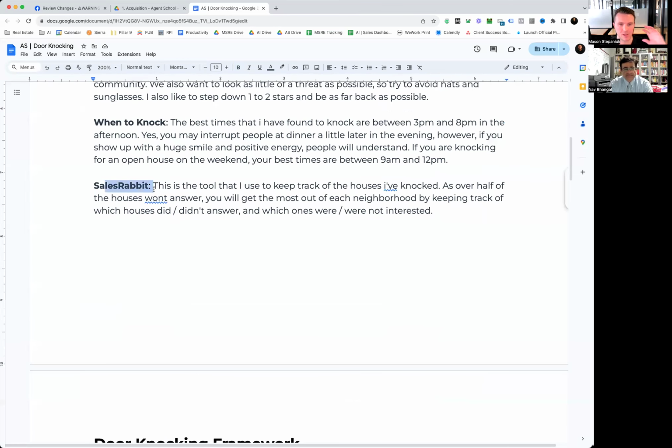If you haven't used Sales Rabbit before, it is a tool that a lot of people use for door-to-door sales. It's absolutely free. And it's really, really effective if we're farming a specific neighborhood. You can mark all of the houses to note which ones have answered, which ones haven't answered, which ones are interested, which ones aren't interested. And if you get a CMA or a lead out of any of them, you can actually mark that property. And it's really cool because when you're done the day, you can tally up how many doors you knocked or how many leads you added.